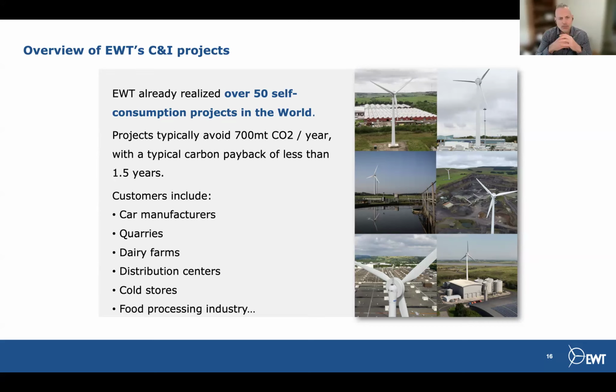But in terms of profiles, really, it's anybody that needs electricity can benefit from this. We've assisted all types of businesses, mining operations, lots of farms, cold storage, all sorts of facilities.